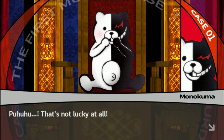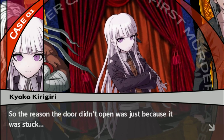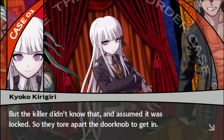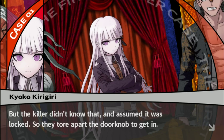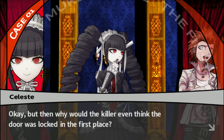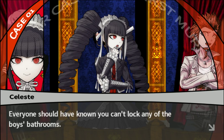That's not lucky at all! So the reason the door didn't open was just because it was stuck. But the killer didn't know that and assumed it was locked. So they tore apart the doorknob to get in. Okay, but then why would the killer even think the door was locked in the first place? Everyone should have known you can't lock any of the boys' bathrooms.